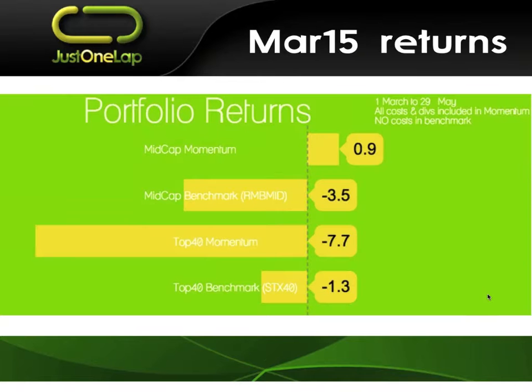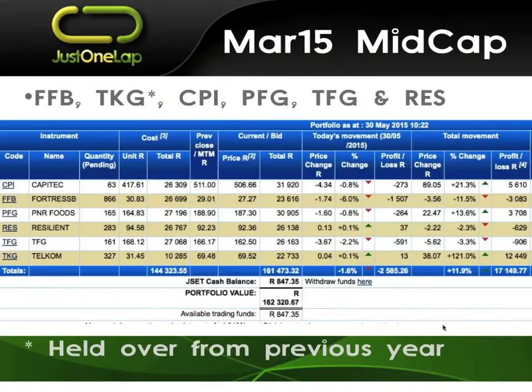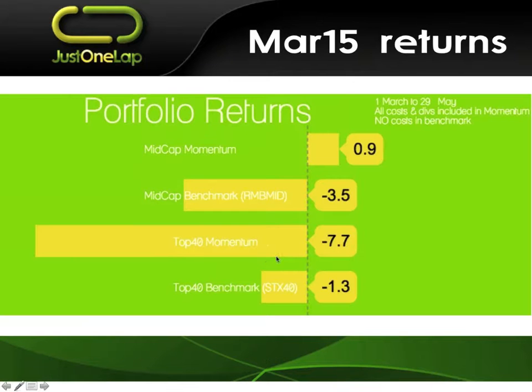So there are the portfolio returns excluding costs. Mid-cap momentum is up 0.9% in total, different from the number we're seeing there, which shows 11.9%, but that's because of the skew from Telkom. So mid-cap's up 0.9% after costs, the benchmark down 3.5%, top 40 down 7.7% after costs, and the benchmark down 1.3%. So we're getting killed on the top 40, and we're ahead on the mid-cap.